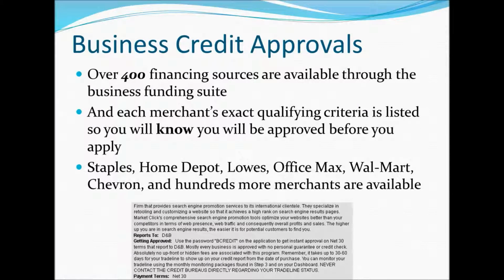Remember, in business credit, there's really two different types. There's store credit. This is credit you can use in a company store like Staples, Home Depot, OfficeMax. There's also places like Costco, BP, Racetrack. Just about any kind of credit that you could want, from office supplies to gas and fuel to actual MasterCards and Visas, are available through the funding suite.